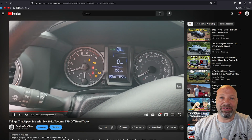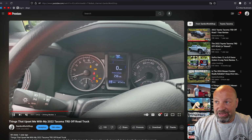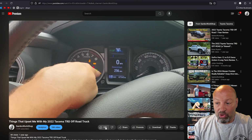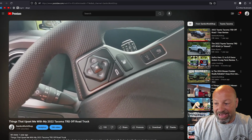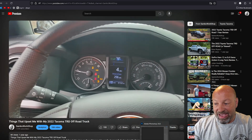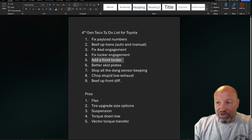It's just ridiculous how bad the 4-wheel drive engagement system is, and the locker in the 4 low. They need to fix this. It's been this way too long, and there's no reason for it. That has to be remedied if they ever want to think they're going anywhere in the 4-wheel drive world anymore. And then add a front locker into this thing.